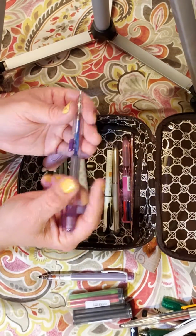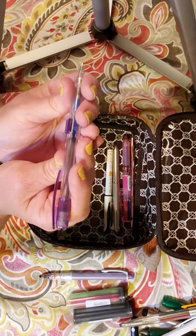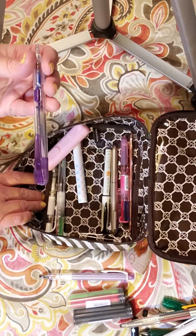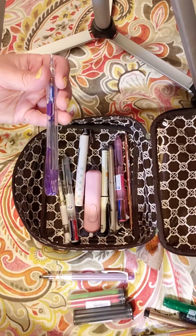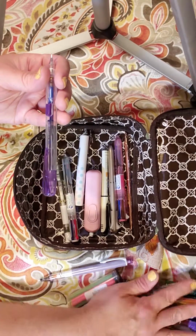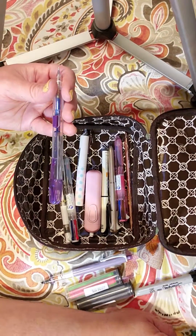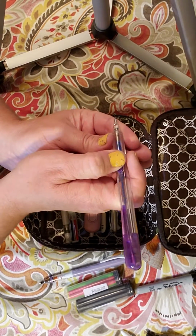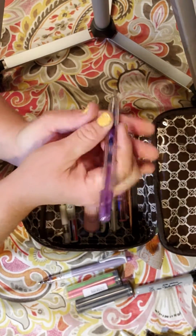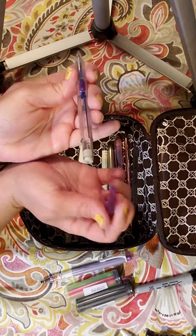And here is another pencil. And this is called Techniclick by Pentel. I have this one. And I already pulled out and showed you the green one that I have, because I've had that for a long, long time. But again, this is in lavender, and it clicks like that to extend the lead. And this one comes off like that for the eraser.